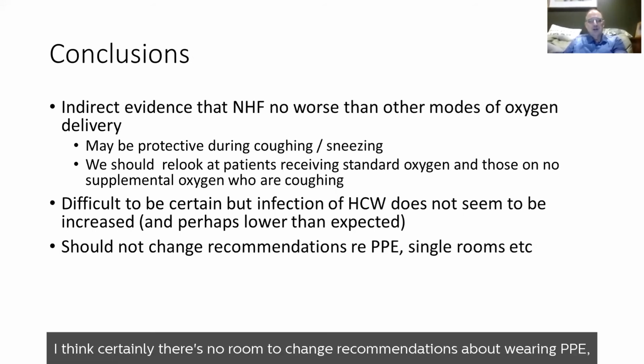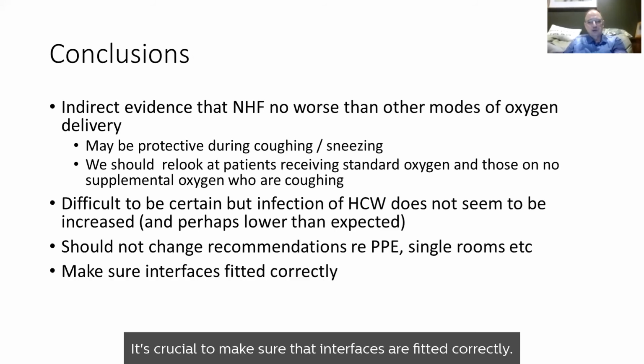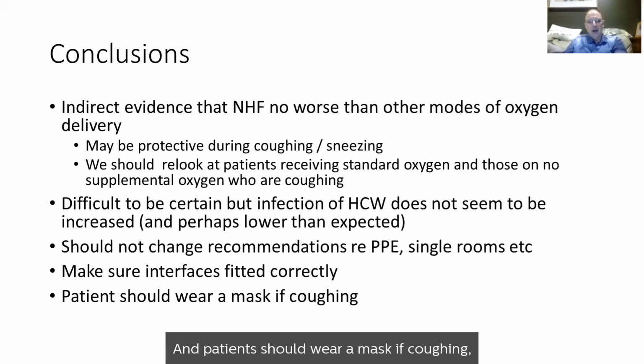I think certainly there's no room to change recommendations about wearing PPE, about when possible looking after these patients in single rooms. It's crucial to make sure that interfaces are fitted correctly, and patients should wear a mask if coughing, particularly if they're also receiving nasal high flow. And with that, I will conclude.